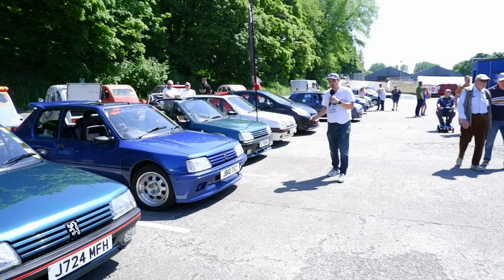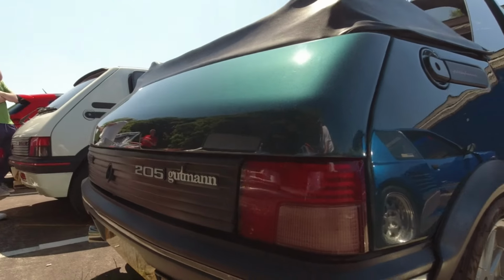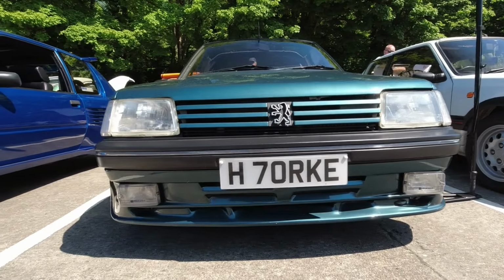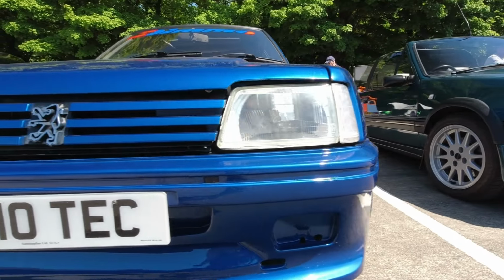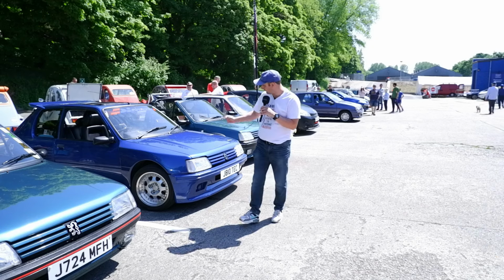We've actually got two convertible versions. We've got a CTI in front of me there, and then next to me here we've actually got a Gutmann version as well, so really, really nice to see that one out today. 205 Dimma, I'm actually not sure if this could be the one I saw down at Simply French at Brooklands last year, which is quite away from here, but it could be.